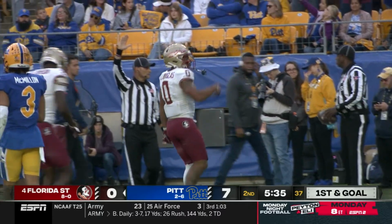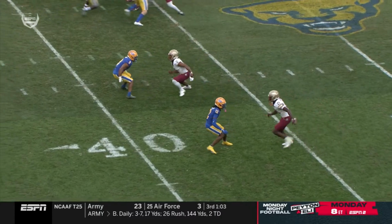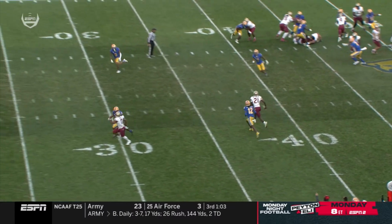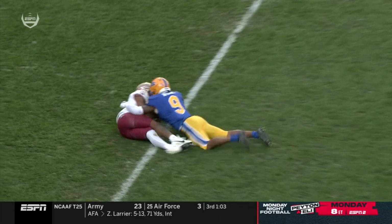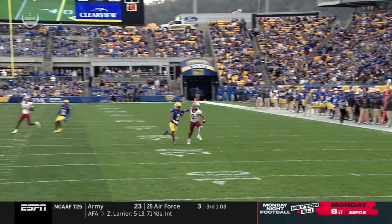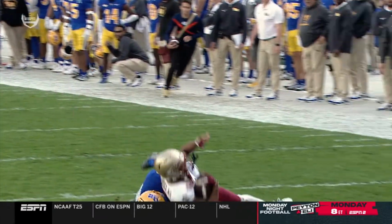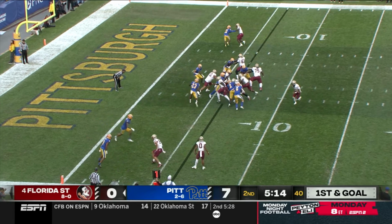Got in behind A.J. Woods. That is a beautiful throw and catch. You see Ja'Kai Douglas on the slot fade, as they call it. And Jordan Travis just puts it right on him. Beautiful throw. That is what you come to expect from a guy of Jordan Travis. Long, and now he's starting to deliver. 38 yards in all, first and goal.